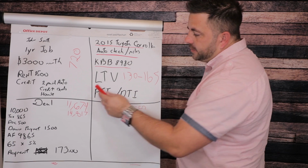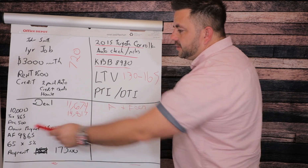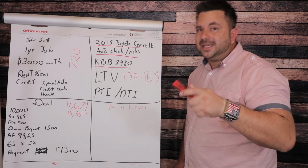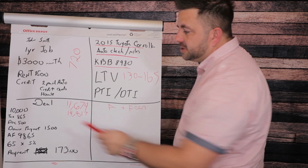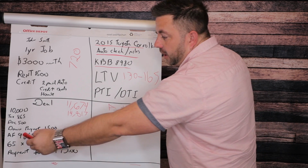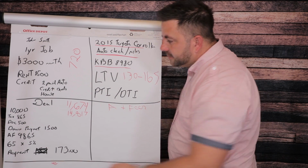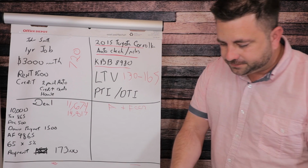Okay, so let's go to the next step, which is the deal. We're selling the car for $10,000. Taxes are $865. Doc fees, always add your doc fees. The banks do not include them in your regular numbers, so that's free money. Don't leave that on the table. $500 doc fee. I do $495. The customer's down payment is $1,500.